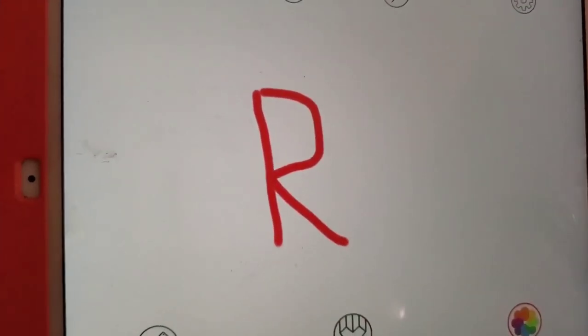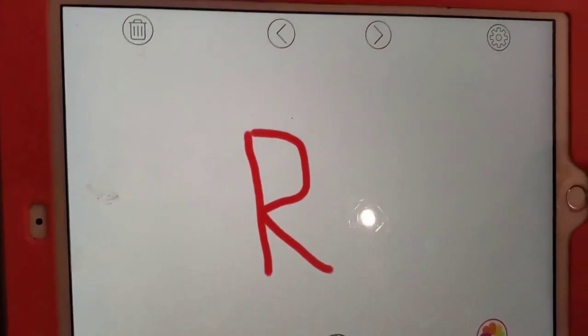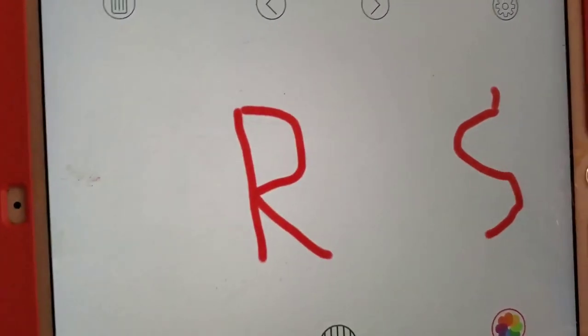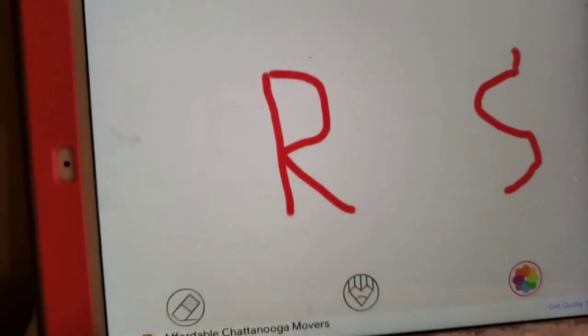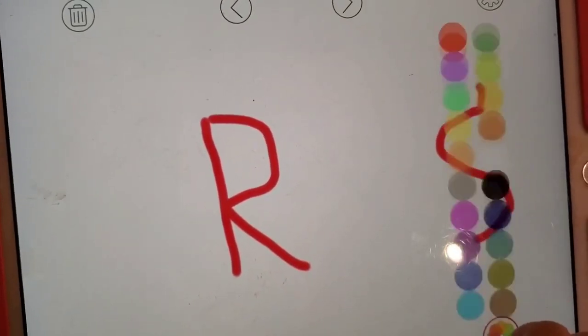A B C D F G H I J K L M N O P Q R S T U V W X. Let's go for S. R, S. There you go. S is for snake. Serpent. Snake. Yes. Okay, what's next for S? Serpent is a snake.